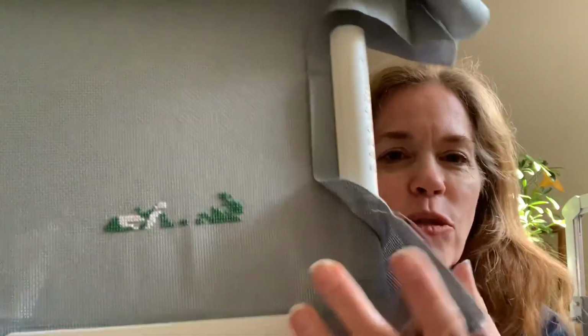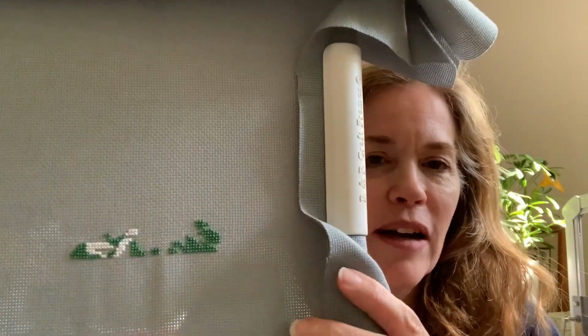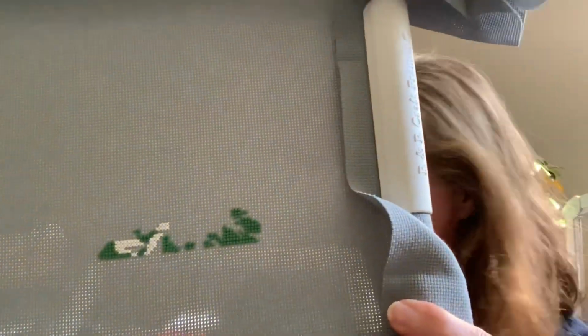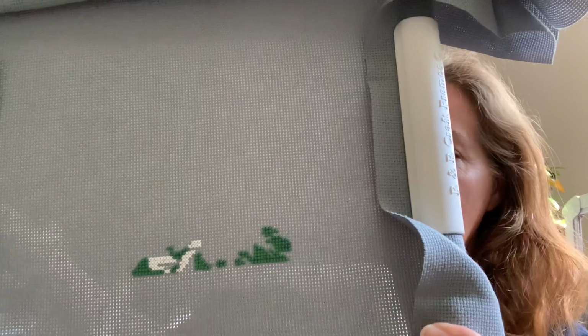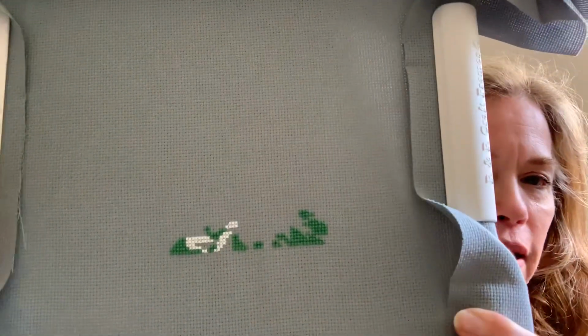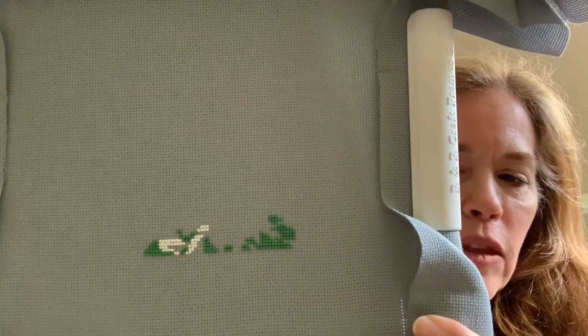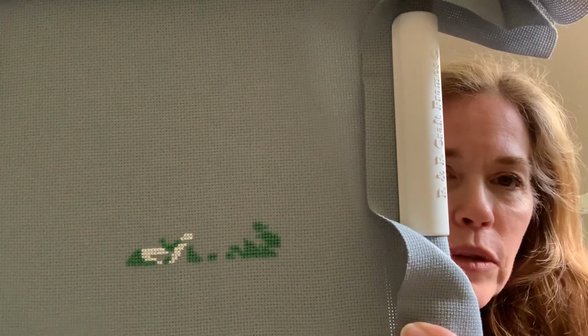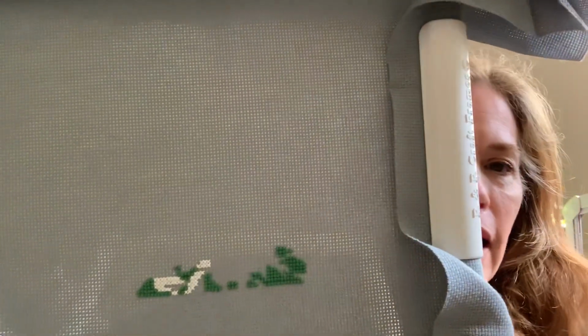Okay, not a lot of progress. Yeah, I know. Work. Mondays are really hard because, you know, yeah. So that's what I got done. So a little bit of the green, there we go, and started in the white. There's actually quite a bit of white, but she's so, so pretty, and I am really loving working on her.